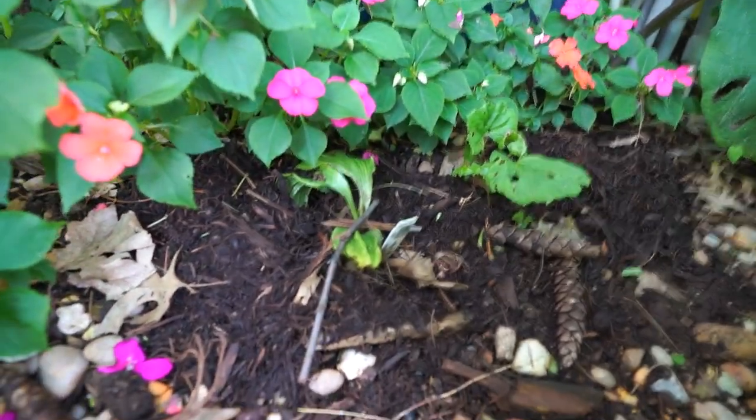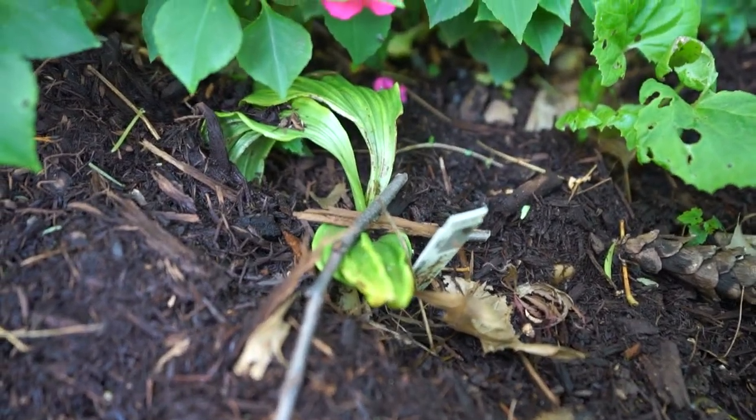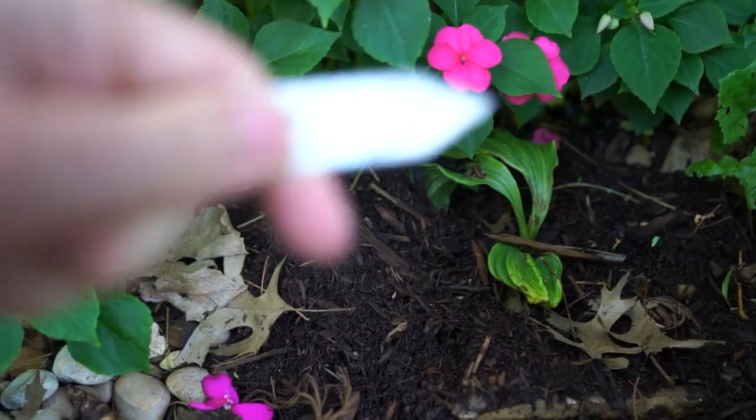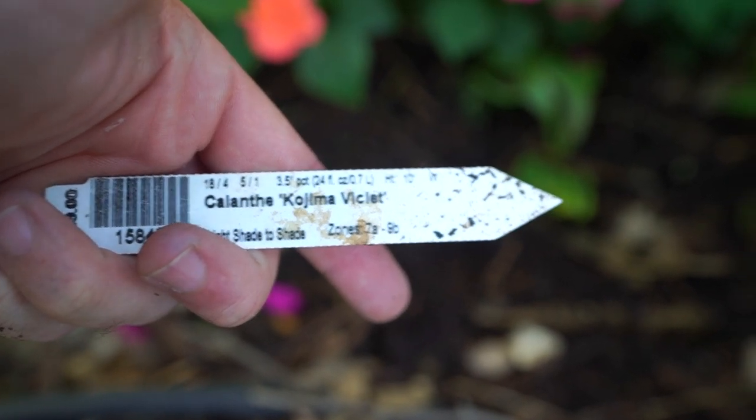I also have a hardy orchid in the front here. It's one that I showed in a plant haul video. It's been putting out some new growth. It's a Clinthe Kojima Violet.